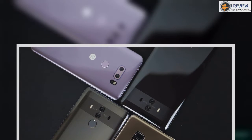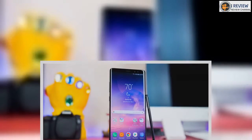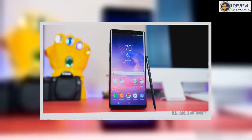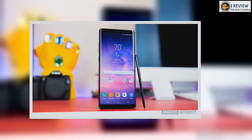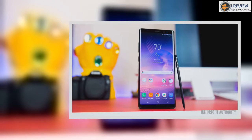If you want a Pixel phone with a larger battery and can live with a mediocre display, we'd recommend going for the Pixel 2 XL. You'll be very happy. But if you can live with a smaller battery and a smaller screen that doesn't have any issues, we'd recommend the Pixel 2.